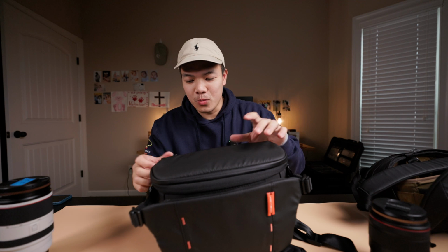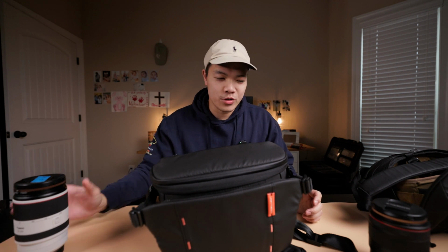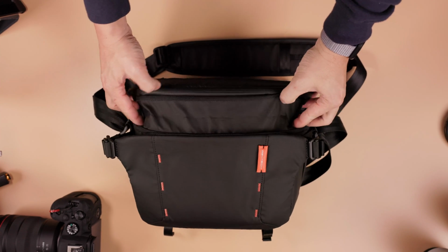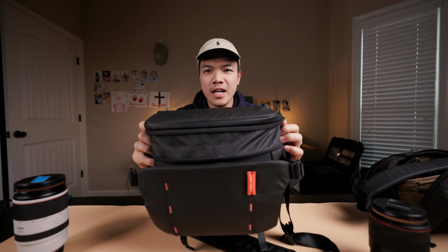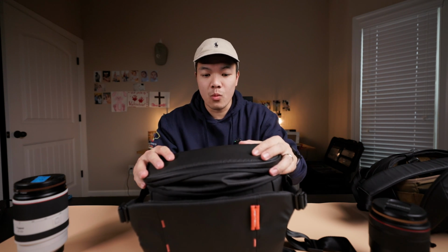But let me show you this. This is one of my favorite things about this so far. So this is a 7-liter bag, right? But let's say I need a little more room for whatever reasons. If my 70-200 was actually a Sony one and it's a lot longer or whatever. Check this out. This thing will expand to give me an extra 2 liters. So now this is a 9-liter bag. That would allow me to comfortably fit whatever else I want. If it's a water bottle, whatever.